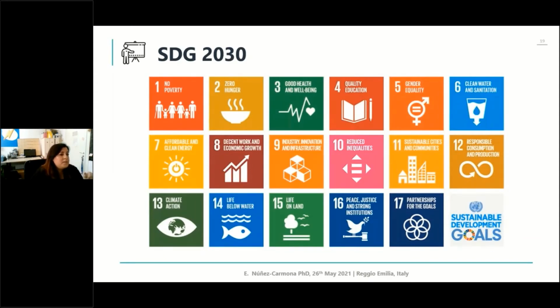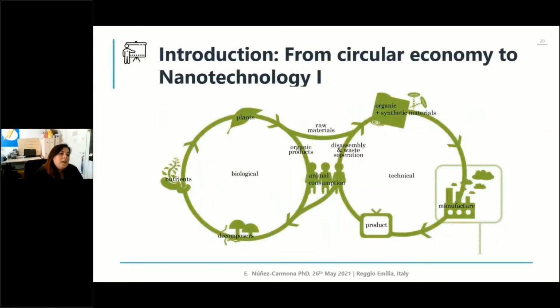of the sustainable development goals to be reached by 2030. But I told you that we have also gone further and tried to develop new technologies from a zero-impact perspective. So how have we done this? We have done this using circular economy.